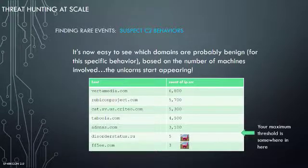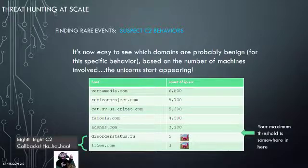So you'll have to start setting thresholds to decide how many machines going to a domain that match this characteristic are okay. Say it's 20 or more, or 10 or more, or maybe 50. It just depends. You have to feel out that number. You'll see kind of a drop-off, and then you'll start unveiling command and control channels, things that are very rare.